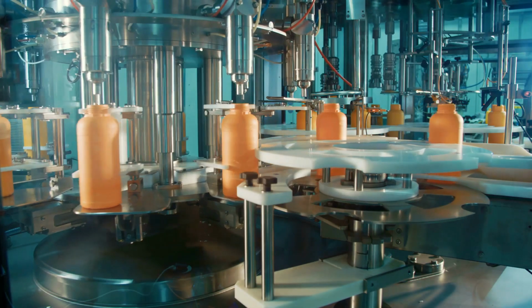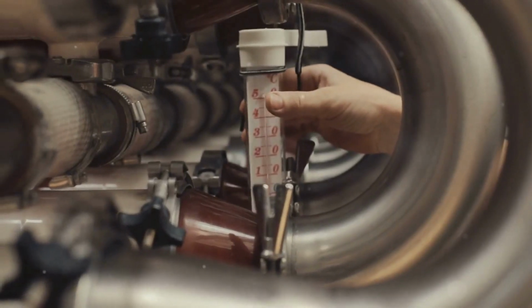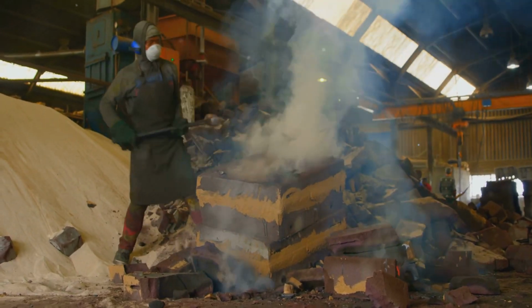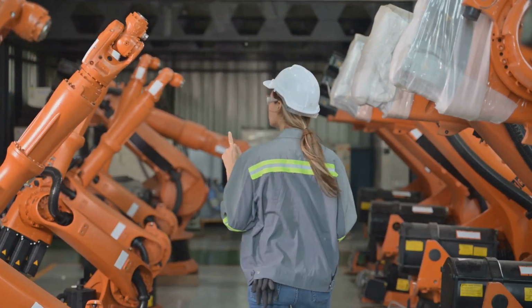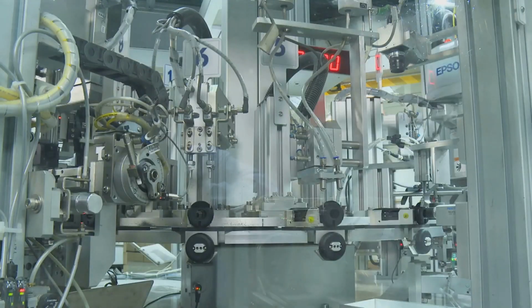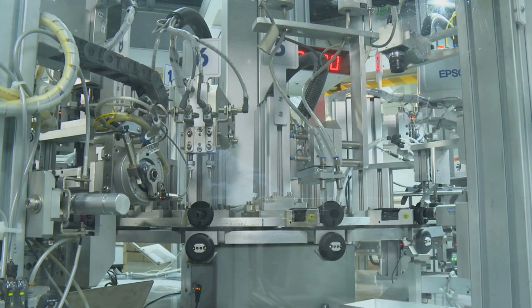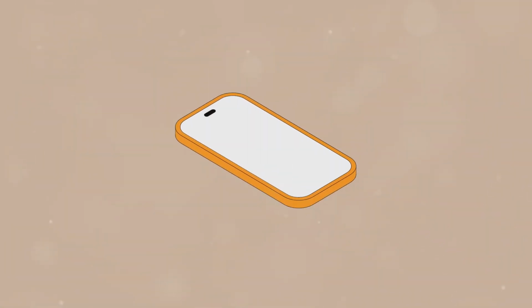Making polymers is like cooking a giant batch of molecular spaghetti. It's all about getting the temperature, pressure, and timing just right. If things get out of whack, you end up with a sticky mess. AI is like a master chef in the polymer kitchen. It monitors the manufacturing process in real time and adjusts things on the fly to make sure everything runs smoothly. With AI at the helm, we can optimize production, reduce waste, and create higher quality polymers. This means your new phone case will be stronger, cheaper, and better for the environment. That's a win-win-win.